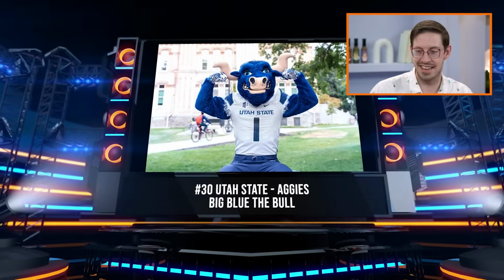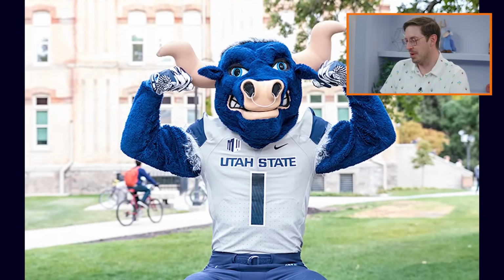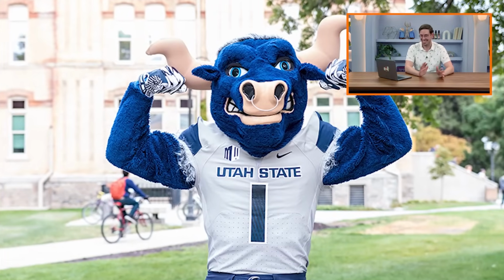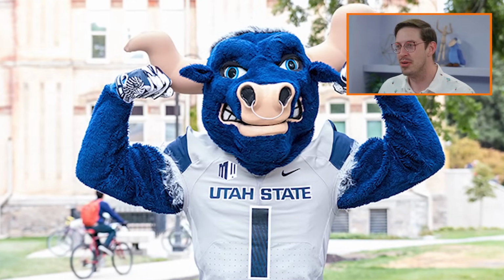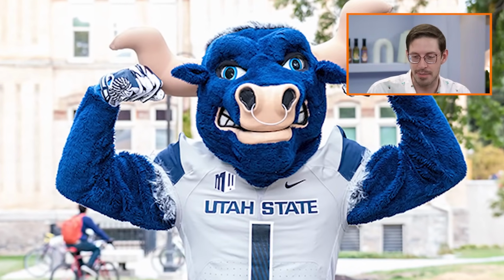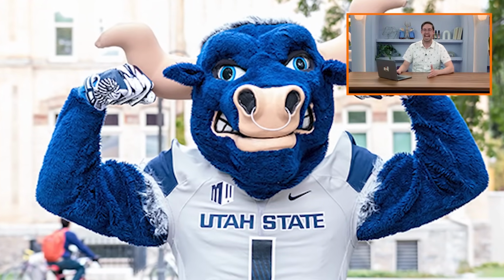This is Utah State, the Aggies. Big Blue the Bull. Big Blue the Bull is up. His head is all misshapen. His eyes are not on the same latitude. His teeth are out, but his mouth is closed in a way that I don't think is possible. His horns are coming out of what look like his neck, and his muscles are sad. This guy thinks he's got it all, and he's fallen to shit.